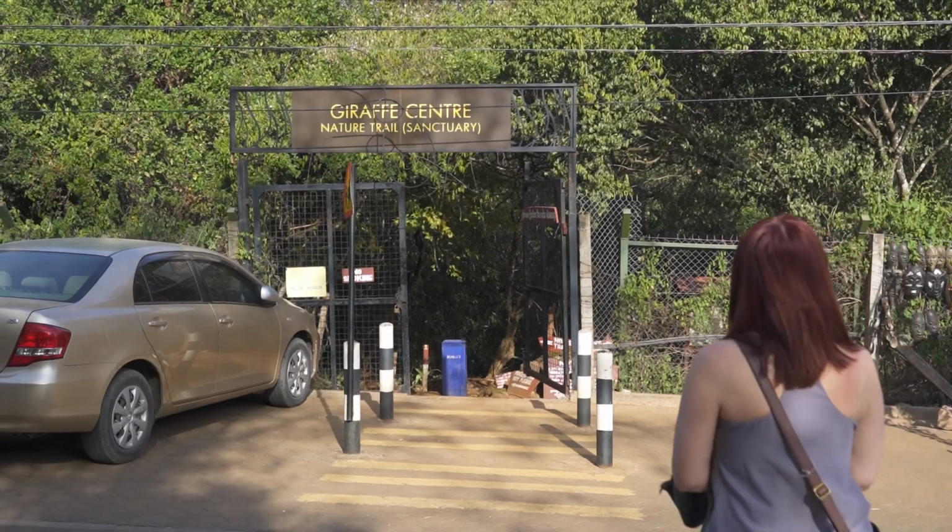One benefit though is we're here right before closing and there's barely anybody here. I think if you did a tour, you'd probably be at peak tourist time. But from what we read online, I don't think that's really a big issue, because it seems like everyone takes their turns and gives you enough time to interact and feed the giraffes.